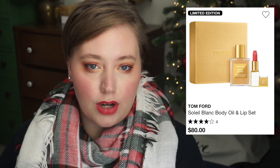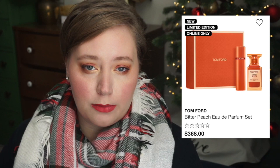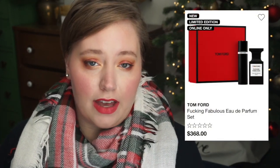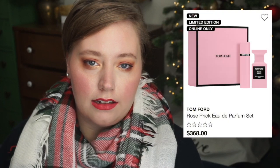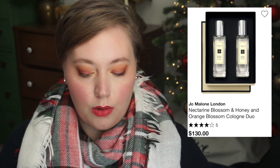Sephora is offering several Tom Ford gift sets. The first one is Soleil Blanc. It's a body oil and it comes with a lipstick for $80. Then for $368, there's a Bitter Peach and a travel spray. And that's the same price for the Fabulous gift set and the Rose Prick. They also offer a Jo Malone duo for $130. It includes Nectarine Blossom and Honey and Orange Blossom.